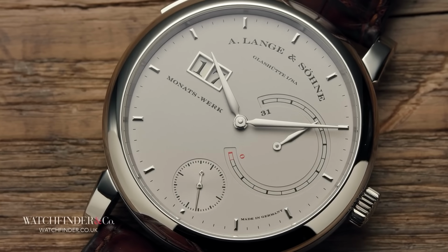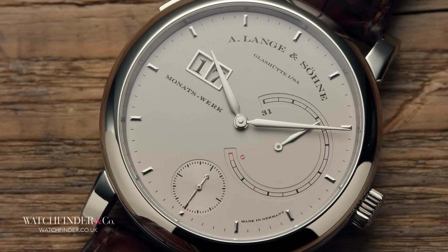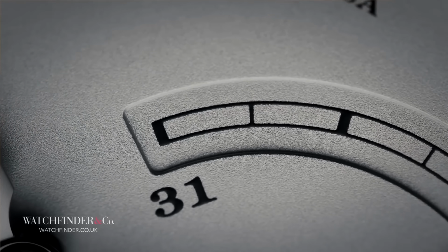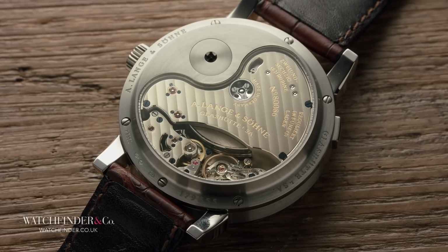This is the Lange 1. Most watches have a few days of power reserve, some even 8 days. A. Lange & Söhne got to wondering if it's possible to cram in a whole month. And it is. How? By using a spring they probably borrowed from a car's suspension.